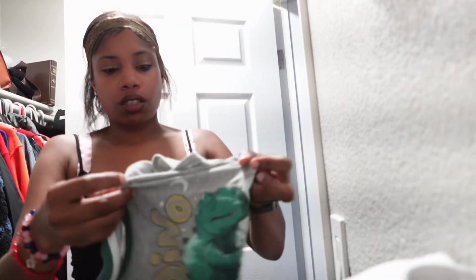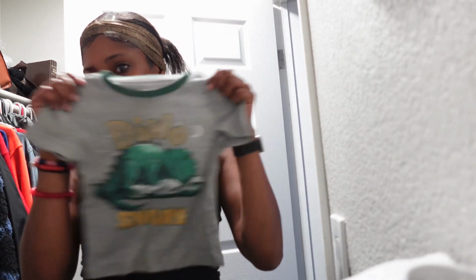This is his little... Oh, I'm going to put that in the way of the lens. My bad. This is his little tank top shirt. I'm going to keep that one. You can't fit these anymore, you guys. They're so cute, though. Sorry if the lighting is not too good in here, y'all. Just bear with me. But, yeah, I got to get rid of that. His little pajama shirt. Pajamas. Keeping that one.